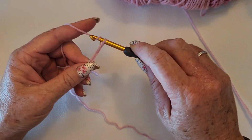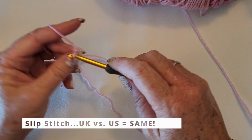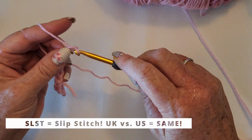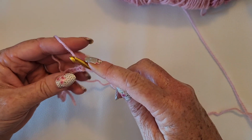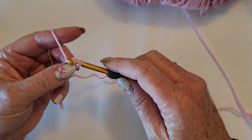The next one is the slip stitch. Once again, this is exactly the same between the two. Slip stitch is called the same in the UK as it is in the US, and the abbreviation is also SLST, slip stitch. And to do the slip stitch, as we know, you just go into the stitch, yarn over, and pull all the way through.